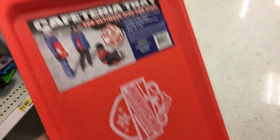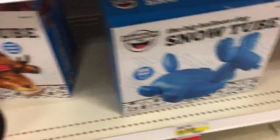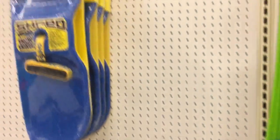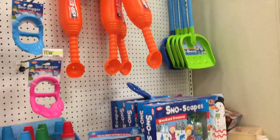Oh my gosh, cafeteria tray. Look, you can sled down the cafeteria tray. That's so cool. We got this. This is in the running. I definitely want to try this out. I hope we get some snow this year. Pizza. And look at that. That's kind of cool. So if you see anything in the snow section that you want us to try out, let us know. Yeah, that's cool.